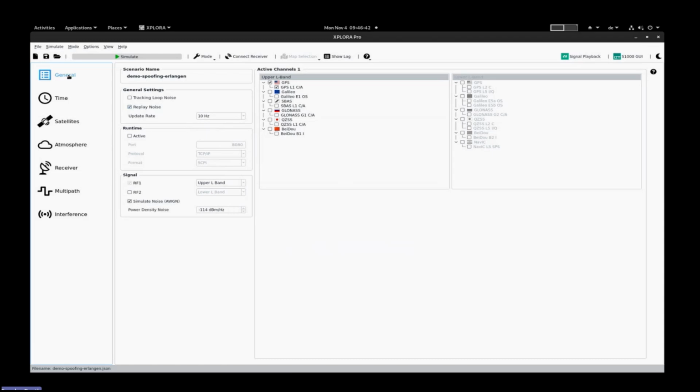We are now at the general settings page. Here we can do some basic configurations, and we can choose which signals we would like to simulate, to generate. For this spoofing demonstration, for better visibility in the u-blox, I restricted it to the GPS L1 signal only, but as you can see from this list, we support basically all the civil GNSS signals that are in the air nowadays.